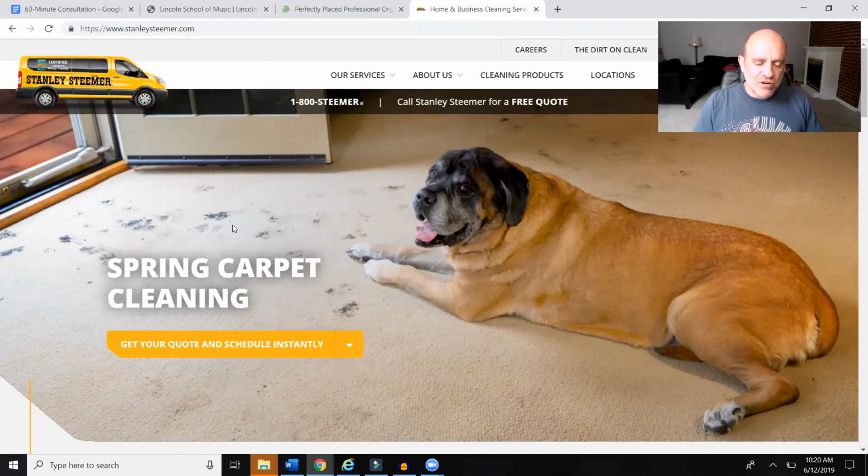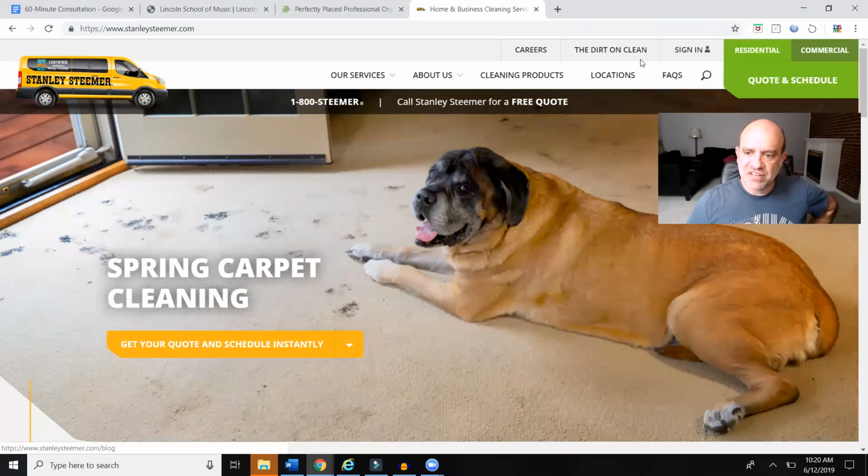Okay, so let's work backwards. This is Stanley Steamer. What is this? Some type of carpet cleaning. It says right here, carpet cleaning. That's sort of the featured text there. What's in it for me? They don't really say. I'll get my carpet clean and I'll have the peace of mind of that, but it doesn't say. And then what should I click on? This right here. It wants me to click that. So they have a call to action here. Get your quote and schedule instantly.